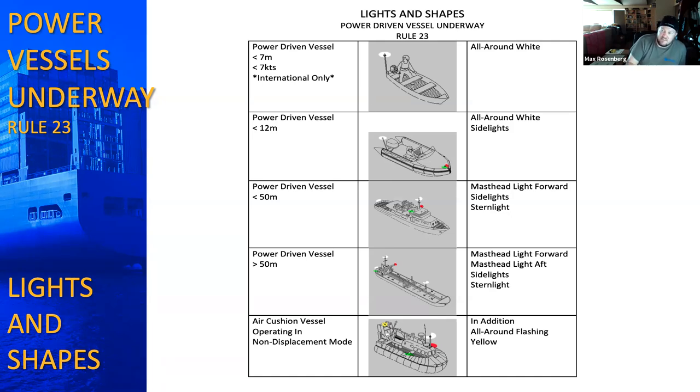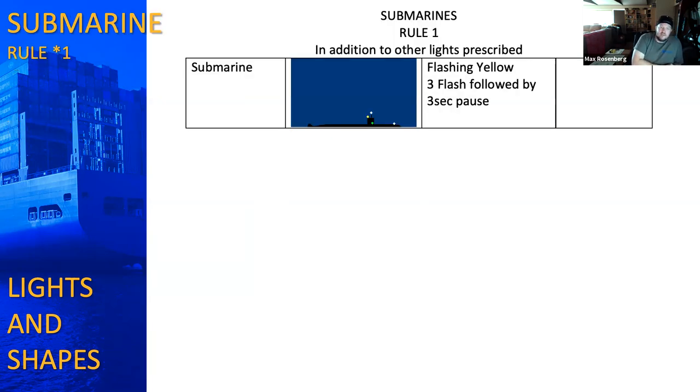Just for kicks, I did add in one special combination of lights that I know everybody always gets a kick out of, and that's submarines. Submarines operating on the surface will use the same lights as a power vessel. You'll notice in my picture here, we're looking at the starboard side of this submarine, and because the vessel is long enough, they've got two masthead lights and a starboard nav light. But in addition to that, submarines use their own special flashing yellow light.